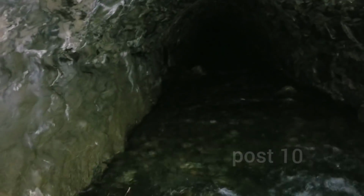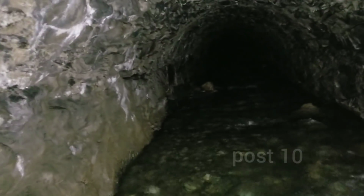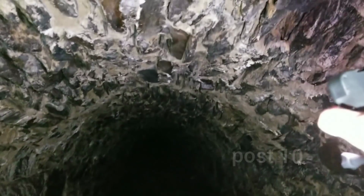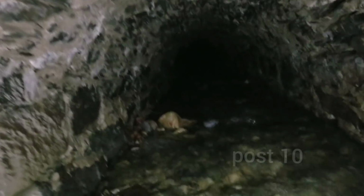Let's see if I can get more lights on in here. That didn't make much of a difference. Oh, the water's really dripping on me. Look how they built this culvert. You see how the stones are placed like that arch pattern? That arch pattern is one of the strongest construction methods. They don't do it anymore these days.